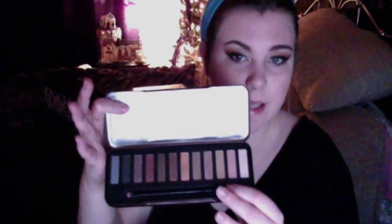And I was so excited because people say that this In the Buff Lightly Toasted Natural Nudes was very much like the Naked one, or just Naked palette. And I didn't want to buy it for 50 something bucks, the Naked palette. And these are like $7, I believe, each. So he got this for me so I could try it out and see if it's actually a dupe, which it's hard to do without having the other palette. But I personally think I like these colors better than they have in the Naked palette.